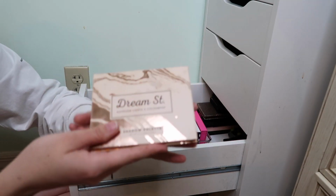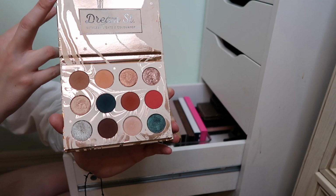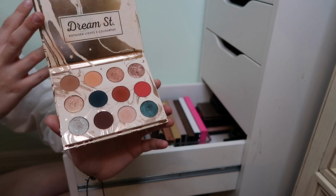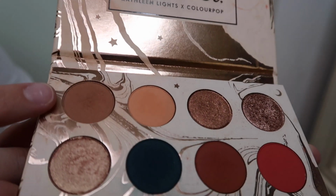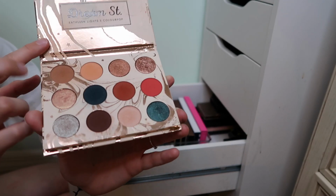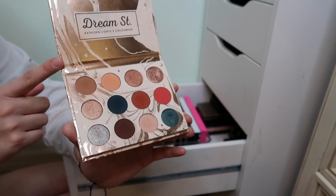Then I have the Kathleen Light's ColourPop Dream Street palette. Hands down, this is my favorite ColourPop palette that I've owned. I've owned a few in the past that I've gotten rid of, and obviously I own the Zodiac. This one is one of my favorites, and I've actually created quite a dent in this shade. I think I'm going to put this in my 2020 Project Pan to try to pan this shade because I already have a good dent in it, so I think it would be doable.